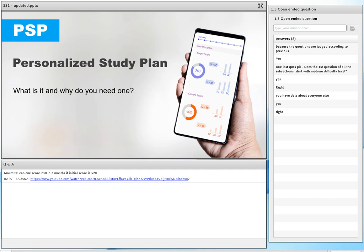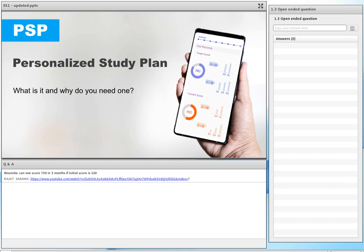One last question: does the first question of all subsections start with medium difficulty level? In most tests, yes. Remember, there's always a certain amount of randomness in all of this. I have seen about 10% of tests where the first question is of a super high difficulty level. Don't worry about the first 10 questions. Worry about doing questions right. Don't judge the question. In most tests the first few questions would be of medium difficulty, but there will be some tests where the first few questions will be hard. So don't bother judging, please.